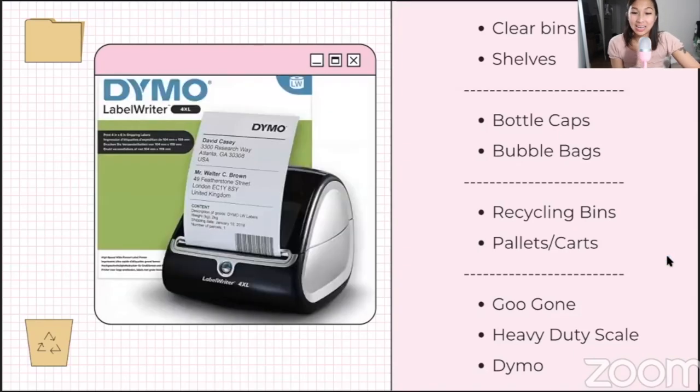The next one is a Dymo. If you're printing shipment labels, you can obviously print it on your normal printer and then tape the label on top of the shipment box. But having a Dymo saves so much more time because you don't have to cut it out and use a bunch of tape to cover it. This one, you just rip it off, peel off the back, and place it on.